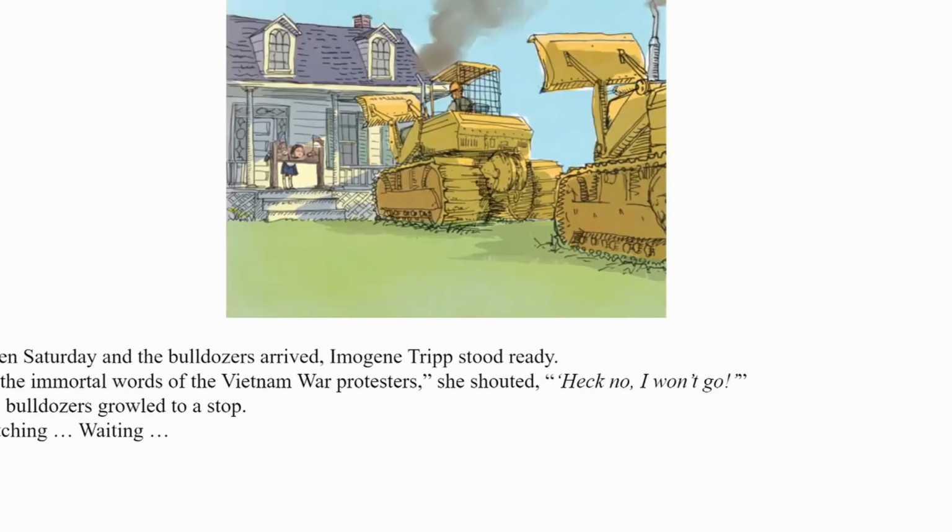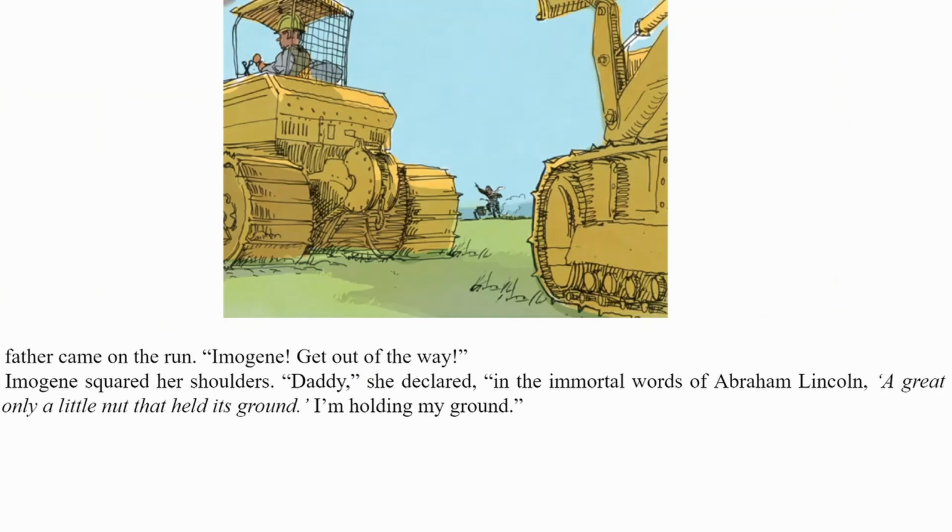When Saturday and the bulldozers arrived, Imogene Tripp stood ready. In the immortal words of the Vietnam War protester, she shouted, "Heck no, I won't go!" The bulldozers growled to a stop, watching, waiting. Her father came on the run. "Imogene, get out of the way!" But Imogene squared her shoulders.